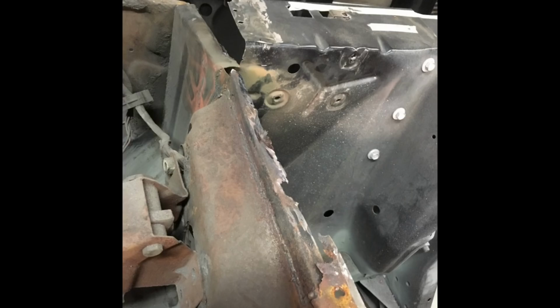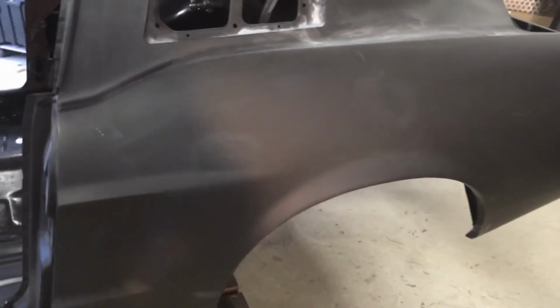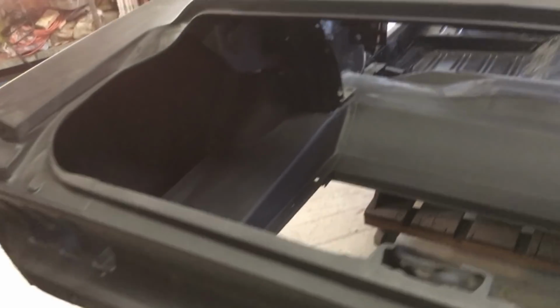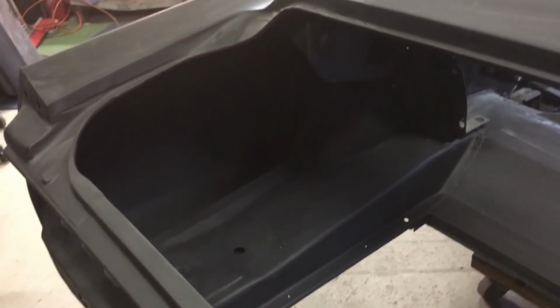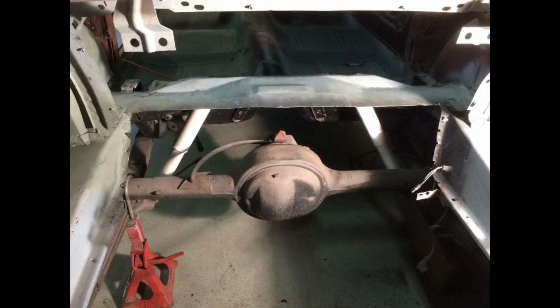Somebody did the torque boxes. Again, the floorboards. The driver's side fender quarter was replaced as a full quarter. Outer wheelhouse. The trunk section on that area was replaced too. That area was replaced with a patch that was tack welded in place that I removed and butt welded back in.